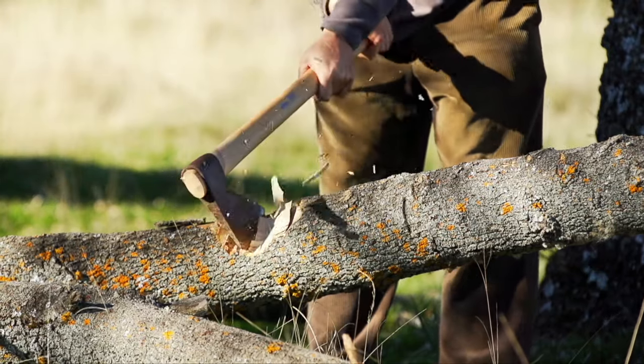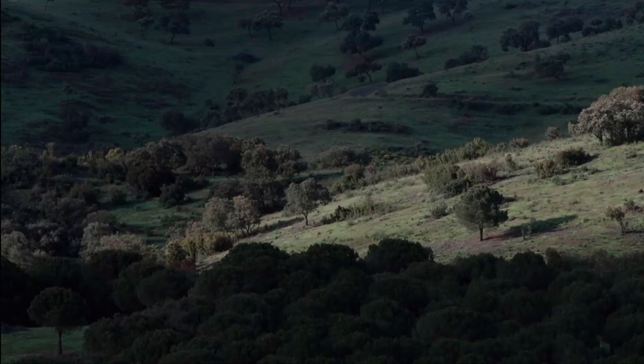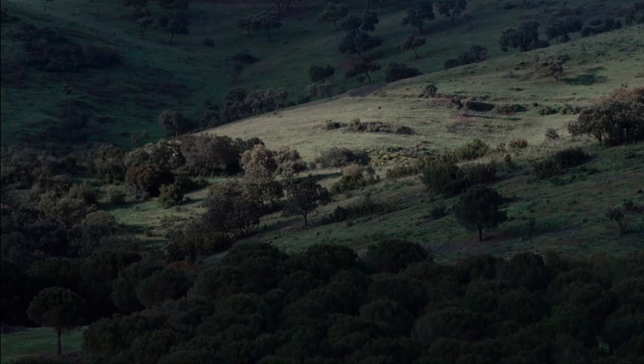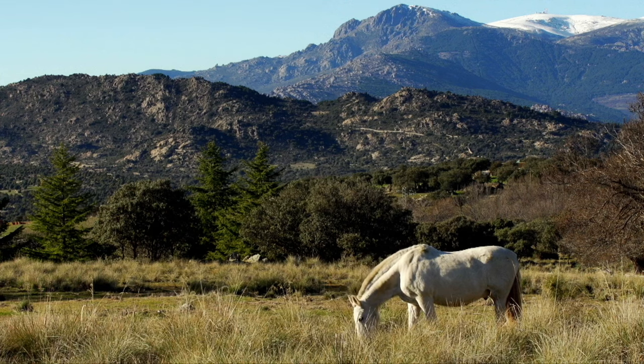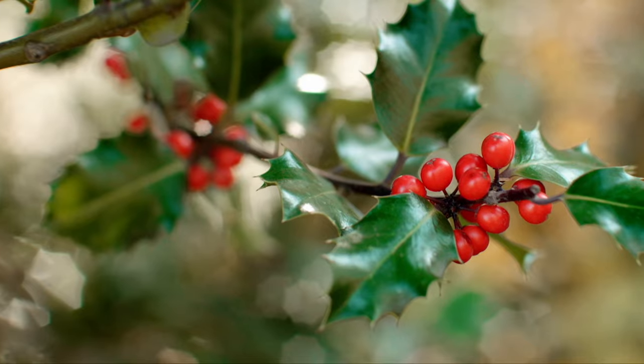Occupied by human beings for more than 8,000 years, the Mediterranean basin has experienced dramatic changes to its forest and woodland areas. But nevertheless, they are still among the most diverse on the planet.